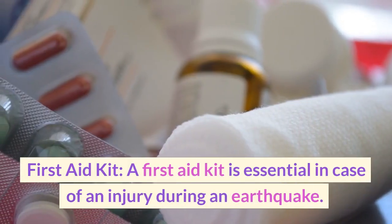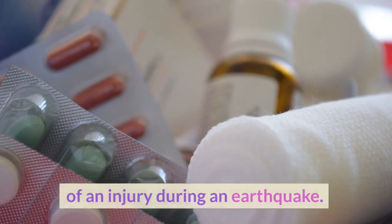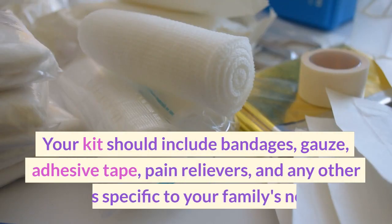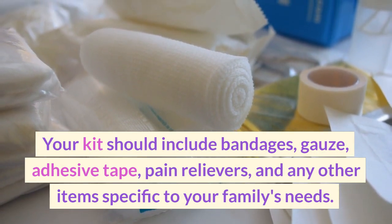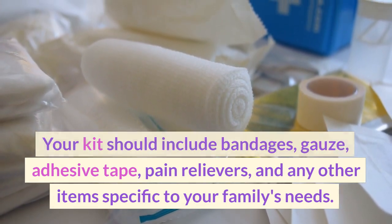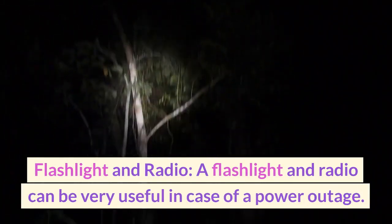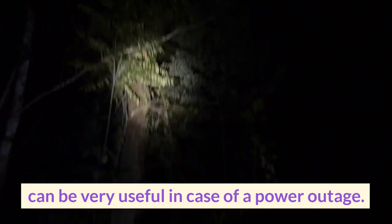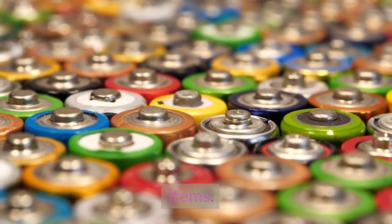First aid kit. A first aid kit is essential in case of an injury during an earthquake. Your kit should include bandages, gauze, adhesive tape, pain relievers, and any other items specific to your family's needs. Flashlight and radio. A flashlight and radio can be very useful in case of a power outage. Make sure to include extra batteries for both items.